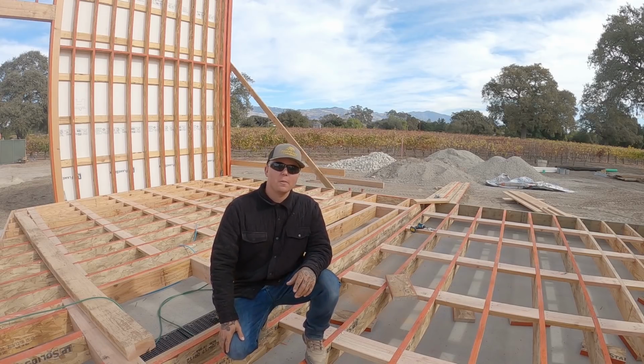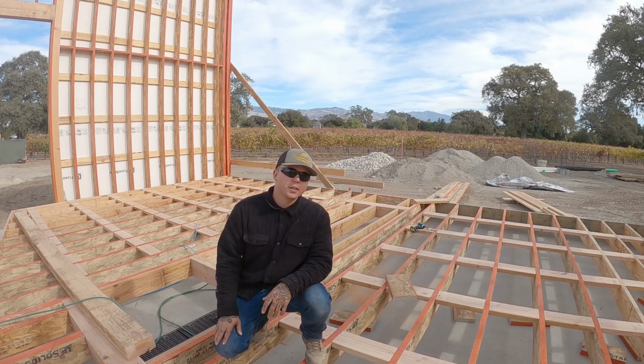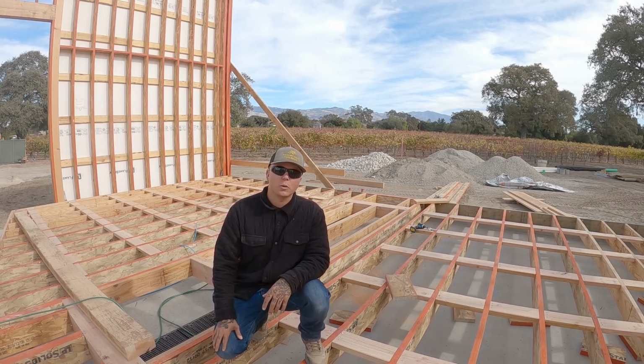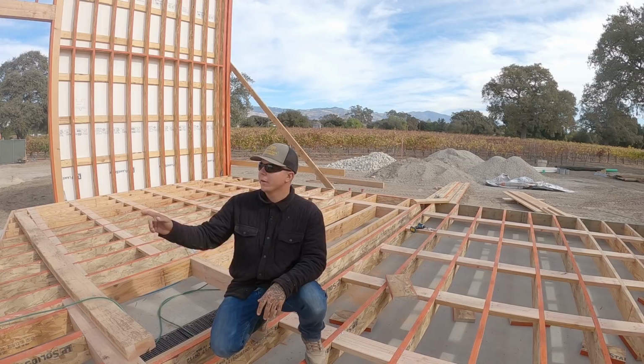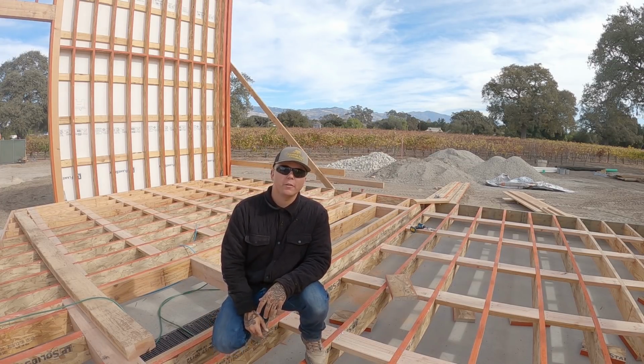So we're almost wrapped up with this wall. We have a few more block lines left to go and it's gonna be done. Get this thing stood here in a minute. We've got one or two more walls left to go. What is it, just one? We have one more wall left to go and some small framing for a little door over on the other side. We're almost there though.